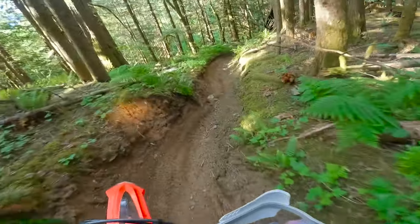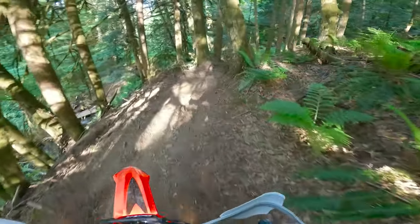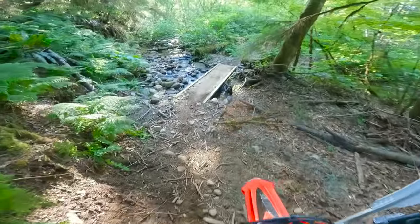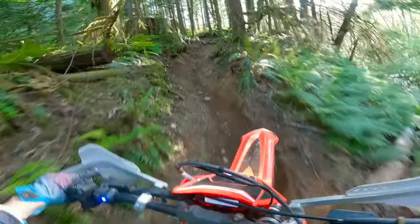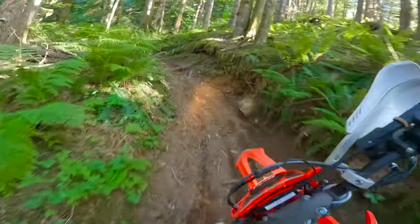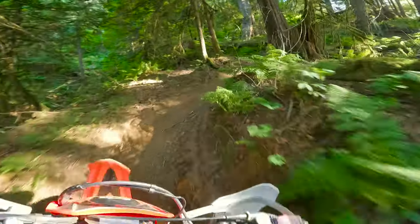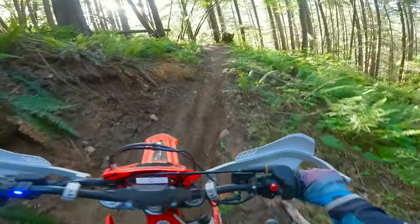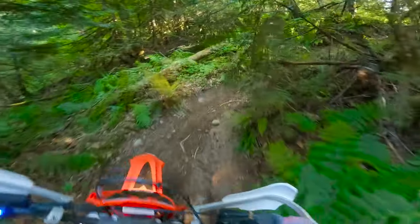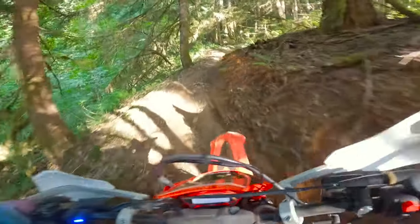Where the heck are we going? Oh, this is so sweet with all these berms. Oh yeah. Up we go. Up the freaking wiener. Just chugging it.